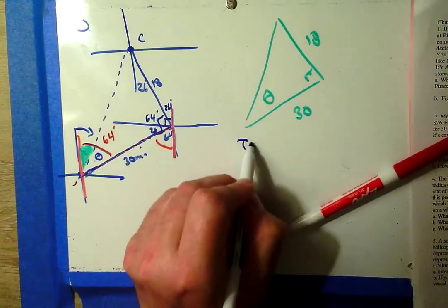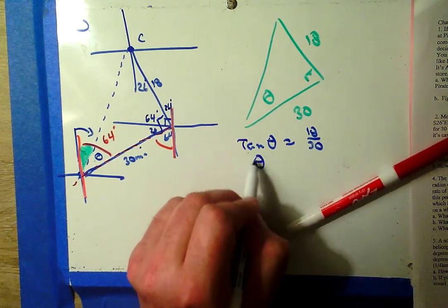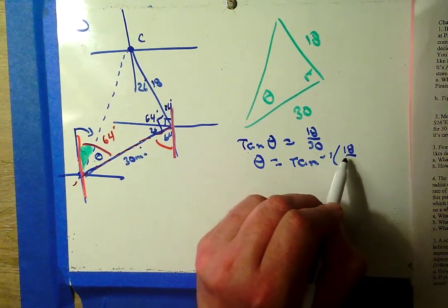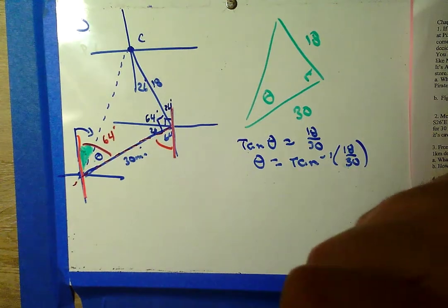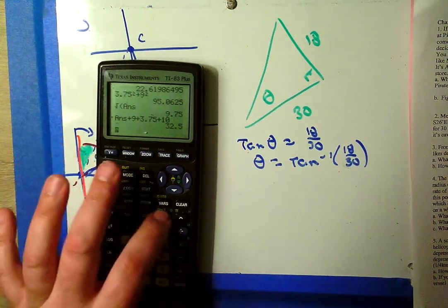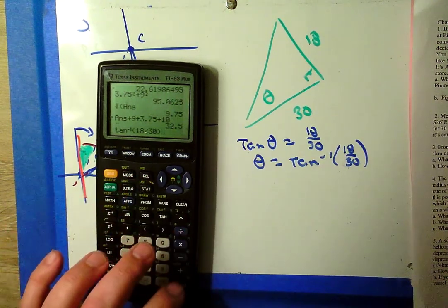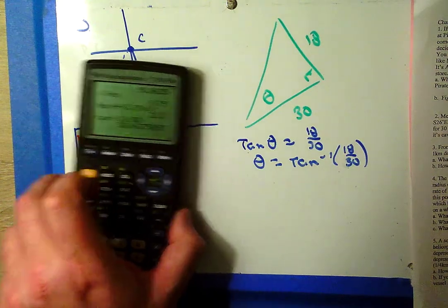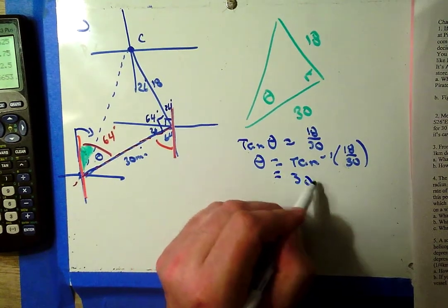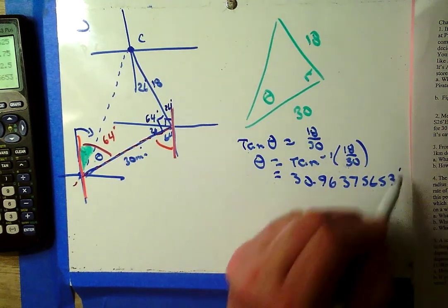Okay, so what do we know? We know tangent theta equals 18 over 30. So theta equals tangent inverse of 18 over 30. You're welcome to reduce that to 2/5, but since I'm going to be putting it into my calculator, it doesn't really need to be reduced. 18 divided by 30. Okay, so theta equals 30.963756 53 is our angle in degrees.